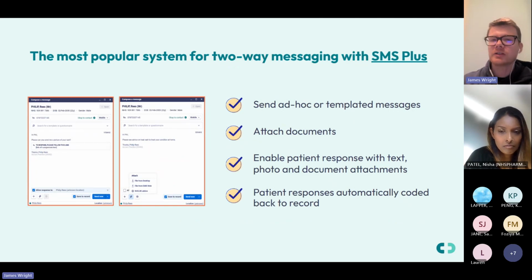So I'll breeze through these quite quickly because I think it's probably more useful to show you live rather than just reading bullet points. But SMS Plus, so you can use templates, you can write ad hoc messages, attach documents, and the patient can either respond optionally, so you're not going to be flooded with responses.